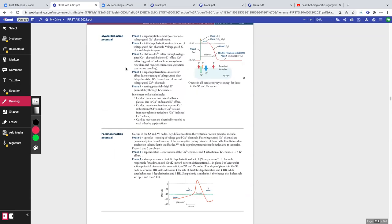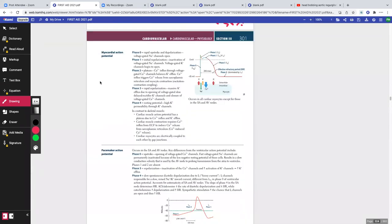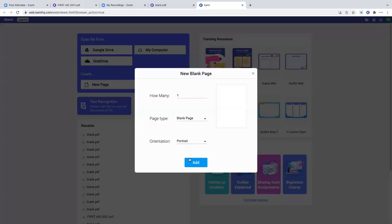Okay, good. So till now we are understanding the text and right now we will jump into myocardial action potential. Is everyone ready? Yes or no? Okay. When we talk about myocardial action potential and pacemaker action potential, we have to realize that these are two different things, first and foremost.